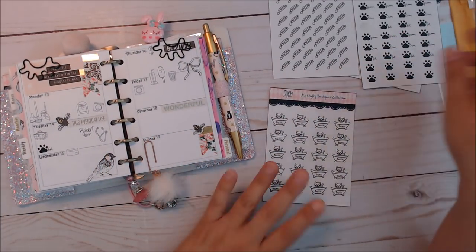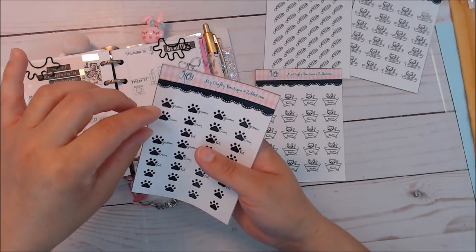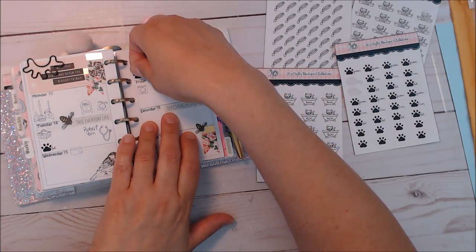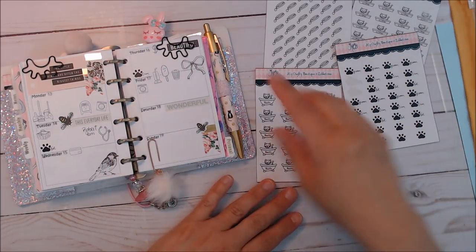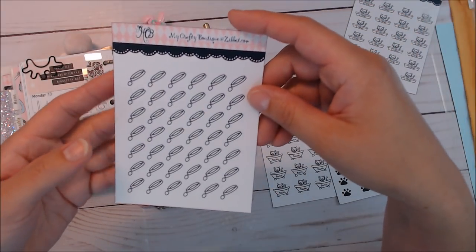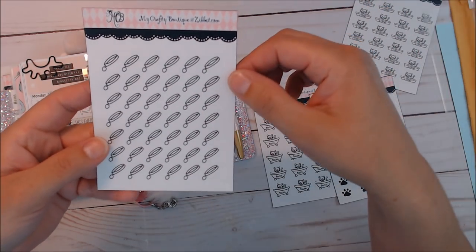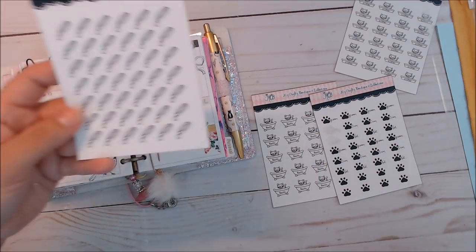Okay, let's see. So she's also due for her nail clipping, so we're also going to do this, and hopefully we can get it tomorrow, because she doesn't like it. Tomorrow's Thursday, so we'll put that down here after my husband gets home. Bath is not due, and then these are just for fun. You could use them however you want. They're just little collars. You could use it for when your pet is due for a new license, or to write other things that you want to.